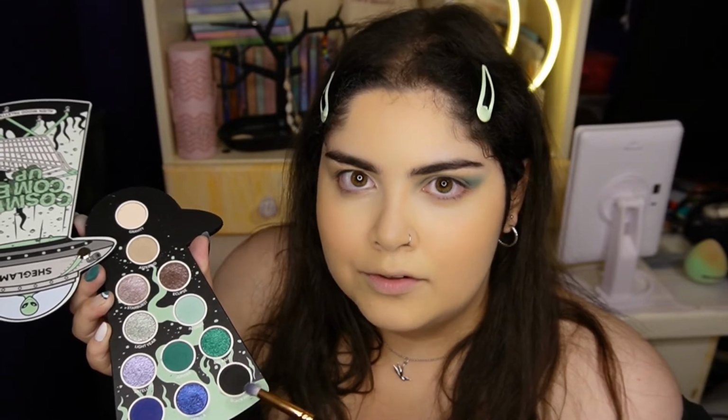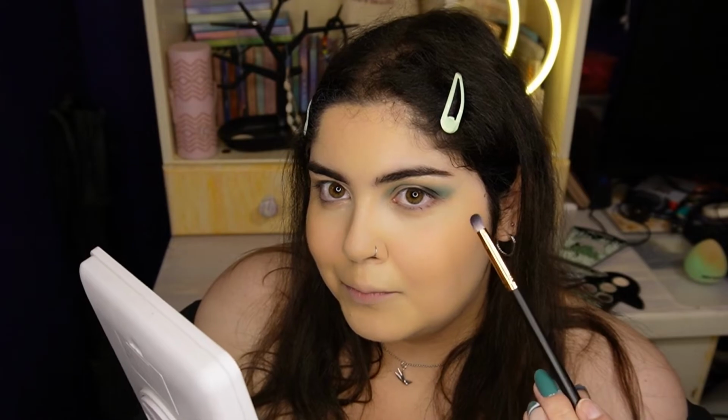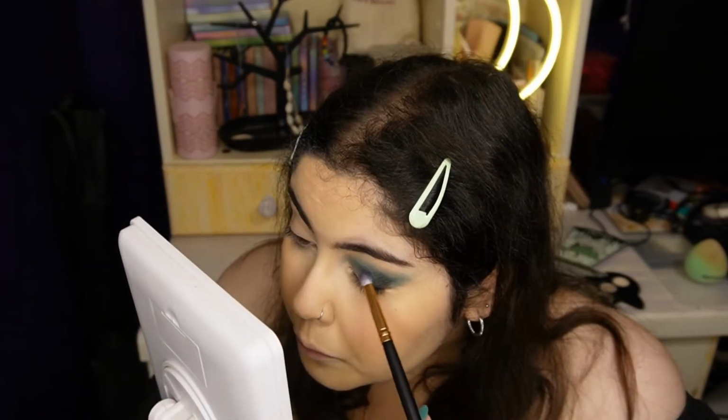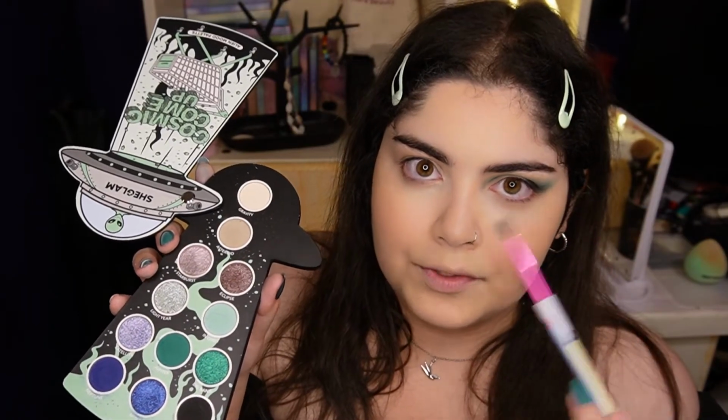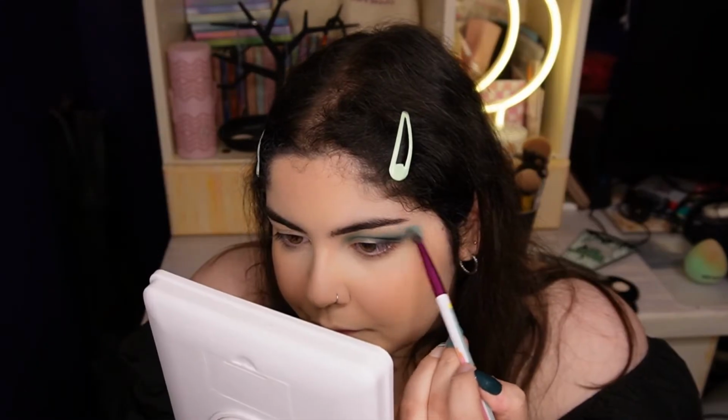The smaller brush, I'm gonna try to use the black on my very inner corner, just to add some dimension. Does anyone else make weird faces when they're doing their eyeshadow, or is it just me? To blend out the dark green, I'm gonna try to use a little bit of this pastel green over here.